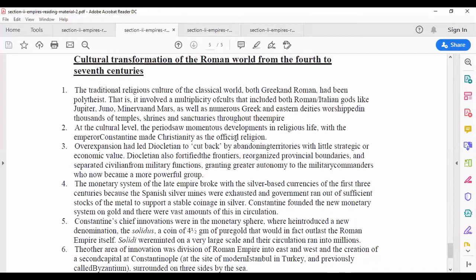Overexpansion had led Diocletian to cut back by abandoning territories with little strategic or economic value. Diocletian also fortified the frontiers. He reorganized the provincial boundaries, and he separated civilian from military functions so that he could grant greater autonomy to the military commanders, and they now became a much more powerful group.